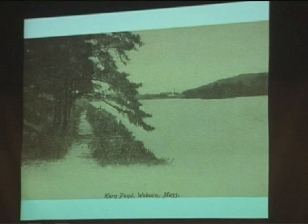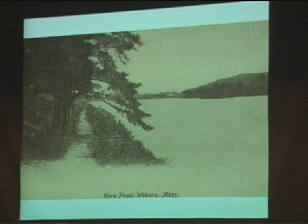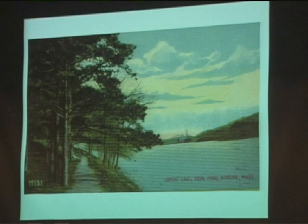It had a nickname. Anybody remember its nickname? No? Come on, don't be bashful. No, this path. Lover's Lane. That was the nickname of the path. There's a postcard version of it, colorized.